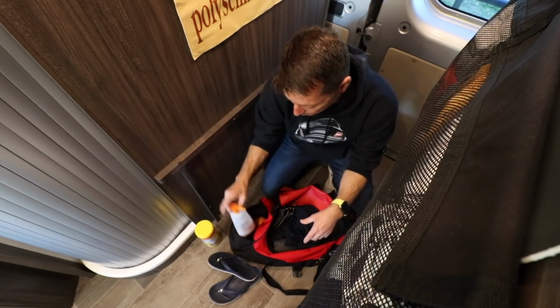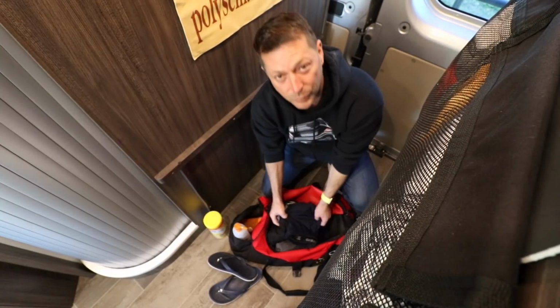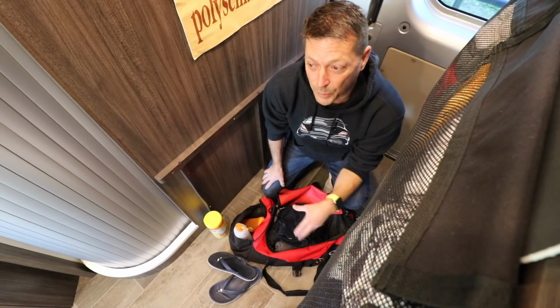So shower shoes, locking shower gel, sanitation wipes, towel of course, and then some shower house clothes. So that's part of the daily routine.